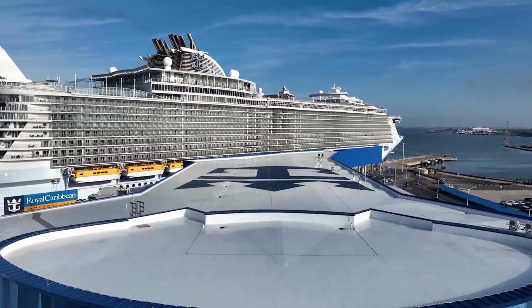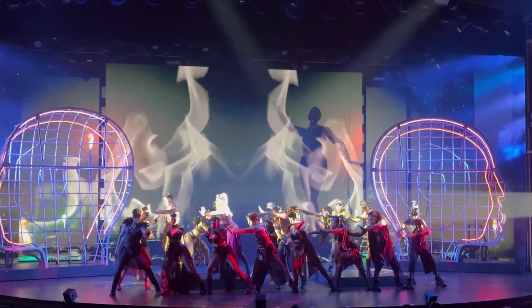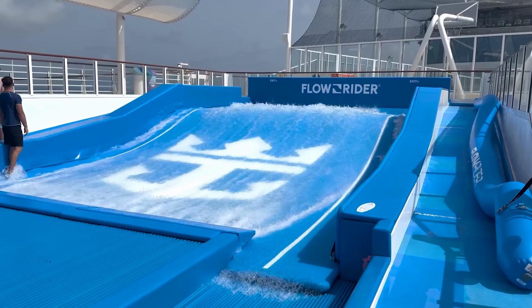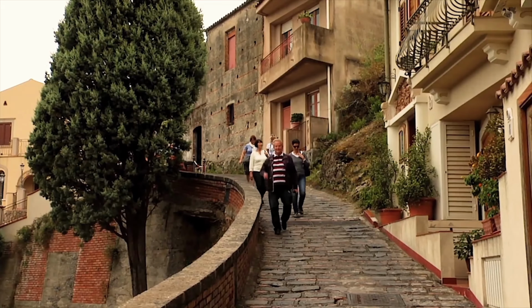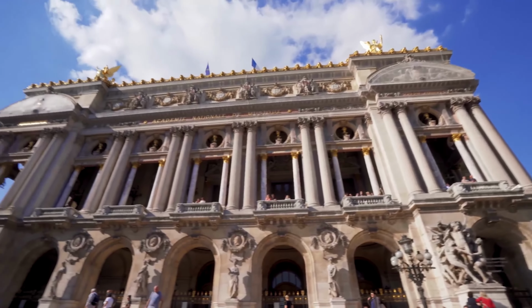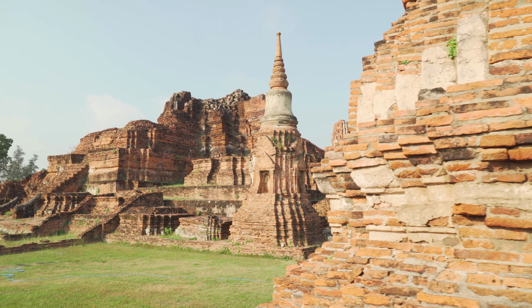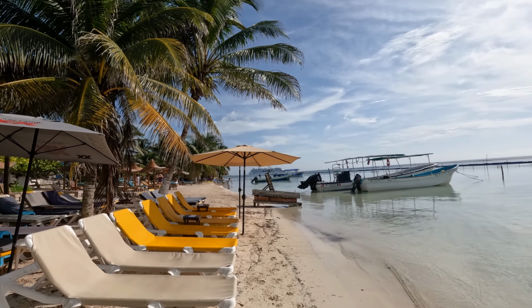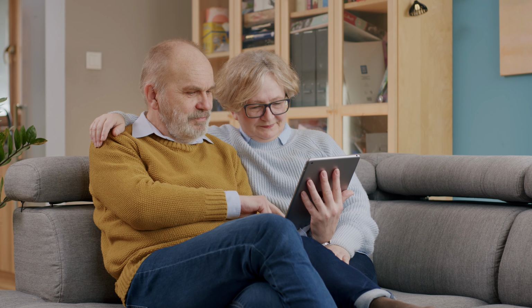When I first started cruising, I had no idea how important cruise excursions were. Sure, the ship is fun, but the real magic happens when you step off and explore new places. Cruise excursions are your chance to dive into the culture, history, and natural beauty of each port. Whether you're into hiking, snorkeling, or exploring ancient ruins, excursions make it possible to see the world in a totally new way. The key is knowing how to choose the right excursions for you.